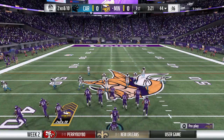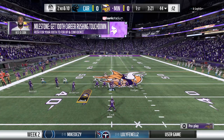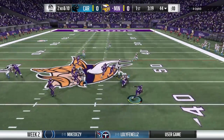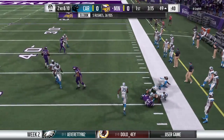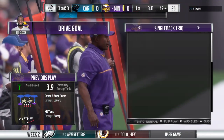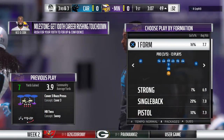Second down following the incompletion. A toss to Cook. Oh, look at the juke. And he's got this one just across midfield to the 49. Second down a little more productive than first. 7 yards on the gain. It gets him to 3rd and 3 now.